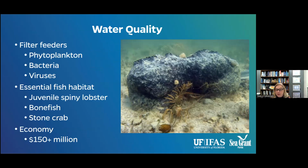Sponges are incredibly important for water quality. They are the dominant filter feeders in the Florida Keys, and they are eating phytoplankton, bacteria, and viruses. They're also essential fish habitat for juvenile spiny lobsters, stone crabs, and bonefish. And just in Monroe County, these 3 species generate more than $150 million to the economy for food, fishing, and tourism.